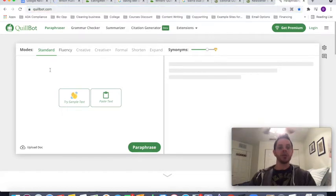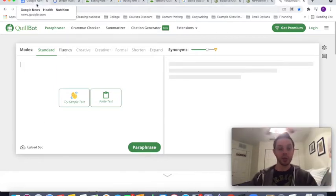Quillbot.com. This is going to be a paraphrasing app, and I'm also going to show you how we can create brand new articles from scratch using any article online and make things that are copyright-free articles. They're going to be unique. The only downside of this is that we will have to do it paragraph by paragraph if we don't want to pay to get the premium version, because with the premium version we can do the whole article at once. Small price to pay, guys, to use this tool for free. It's amazing. I'm going to show you how it works.